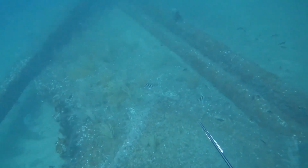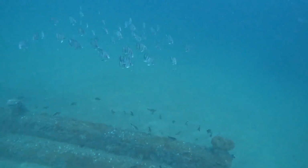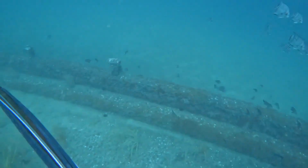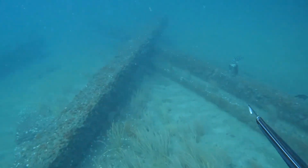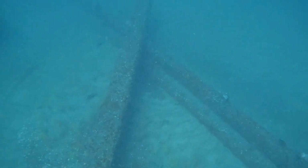Alright, this is the first drop. Here we got some sheep's head, and something else rolling in there. Oh, the spadefish. That's right, because they're so plentiful this day, everywhere you could imagine, and they're big spadefish. You can see from the intro, but as we go into it as well. Most of the sheep's head are kind of small. I'm not a big fan of shooting small sheep's head. Let them go, let them grow.